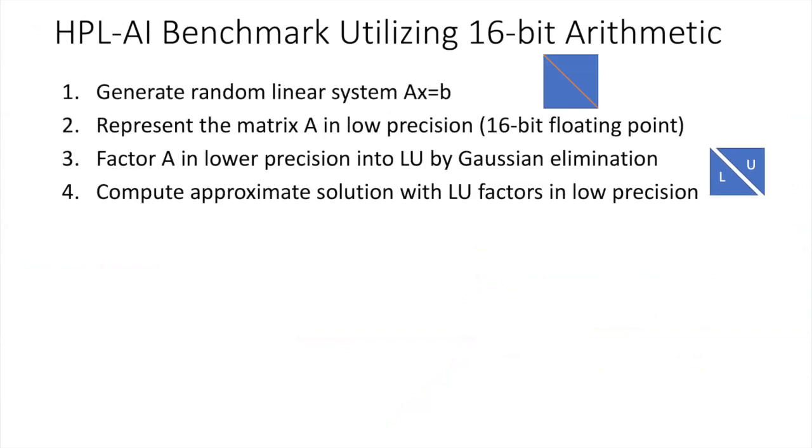And the benchmark goes as follows. It's going to generate a random system of equations, which is diagonally dominant, so we don't need pivoting. So we're going to represent this matrix. It initially starts out at 64 bits. We do a casting to get to 16 bits. So the matrix is now represented as a 16-bit floating point matrix. We do a factorization of that matrix using Gaussian elimination without pivoting, since the matrix is diagonally dominant.